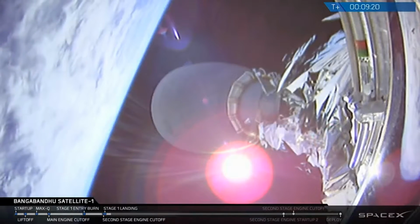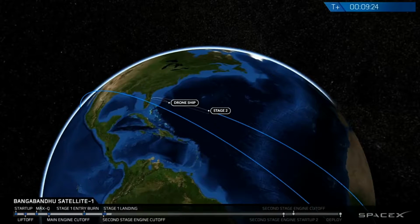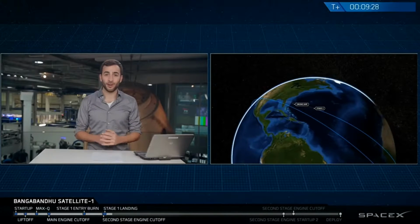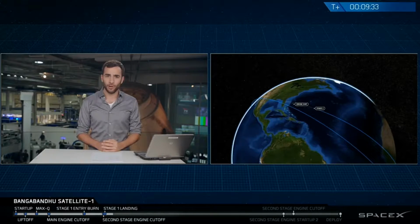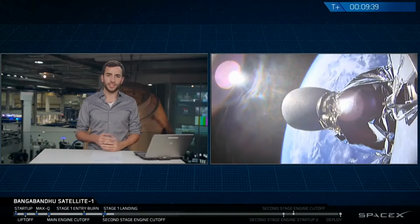While all that was happening, we did have a successful second stage engine cutoff of that second stage carrying Bangabandhu Satellite 1. So while we're all very excited here at SpaceX to recover our 25th booster, the primary mission is still to bring Bangabandhu Satellite 1 into geostationary transfer orbit. Right now, everything's looking good from that second stage. It's going to coast for about 17 minutes or so.